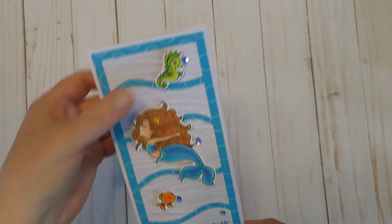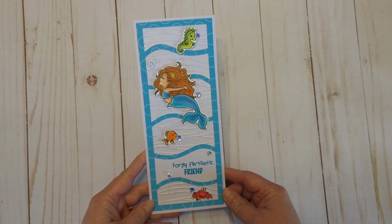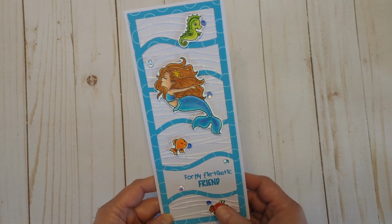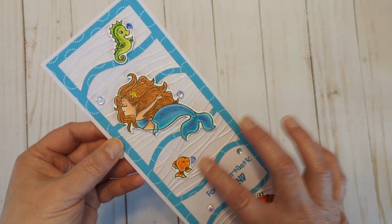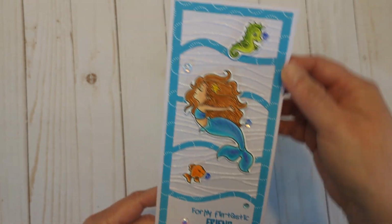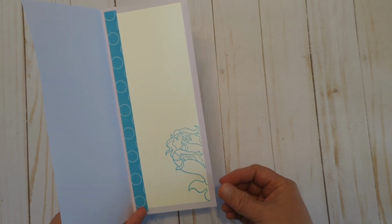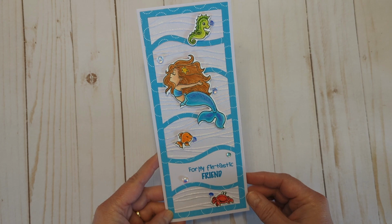Then it was time for Mermaid Monday, and I made this slimline card using a stamp set from Whimsy Stamps. The die is also from Whimsy Stamps. You can't really see it very well. It's a really light purple. I embossed it and then I sprayed it with a clear shimmer spray. It is just really, really pretty in real life. And there's the inside of that. But she has lots of friends with her and just a fun card.